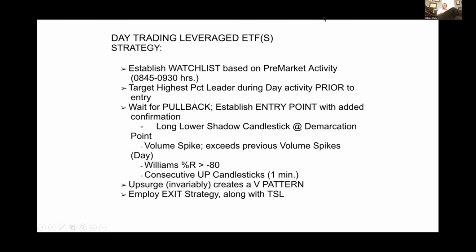Okay, so here's the strategy. I establish a watch list between 8:45 and 9:30, so I get a feel for what the market's doing. What I'm trying to do is pull out the big percentage gainers with those examples that I showed you on the previous slide. Let's say one of them's up 5% or another one's up 10%. Those are the ones I'm going to key on, but they may not be the ones that I actually end up going with, and I'll show you why in a second.